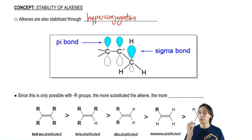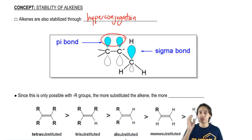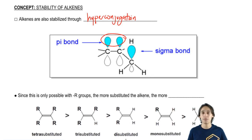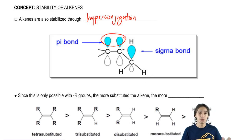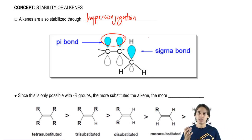So in fact, when we talk about alkenes, many times we'll talk about carbocations hand in hand, because it's the same exact force that's stabilizing both of them. So how does this work? Basically what it means is that in a double bond, I have a pi bond that's being formed by two overlapping p orbitals, okay? That pi bond can be stabilized by having sigma bonds that are close by share electrons with it, okay? And that's exactly what happens in hyperconjugation.